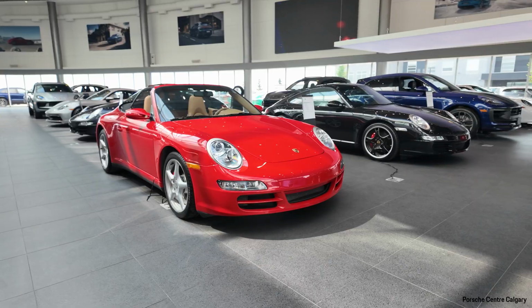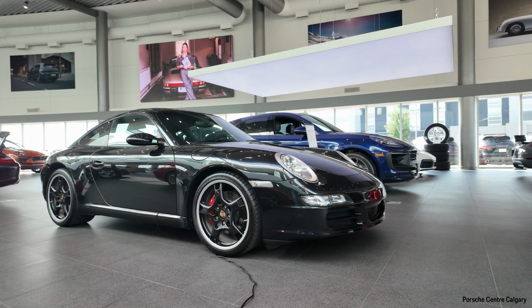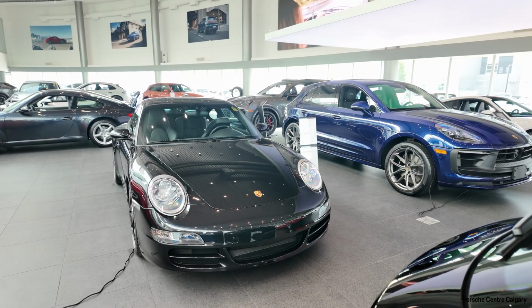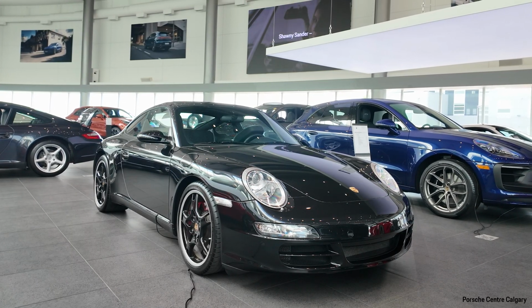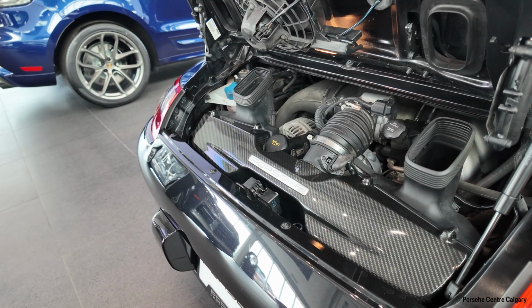So a bit of history on the 997 generation car. This car first came out in 2005, and then the 997 generation went until 2012. The first half of the generation, often known as a 997.1, was 2005 until 2008, 2009 being the first year of the 997.2 generation car. So what we have in front of us here is a 2008 911 Carrera S Coupe.